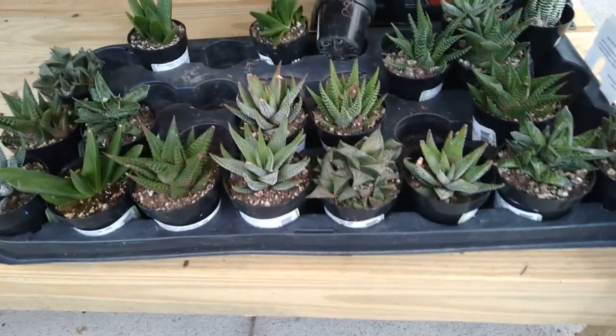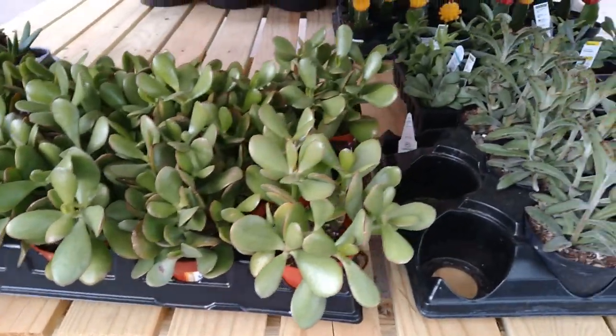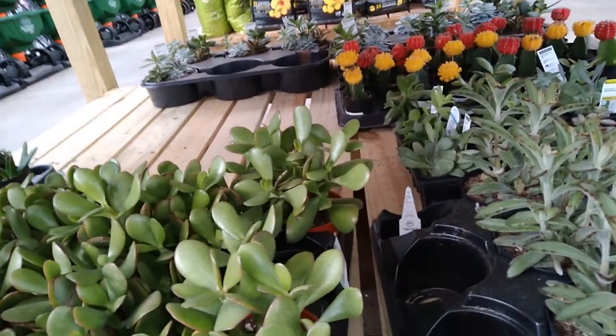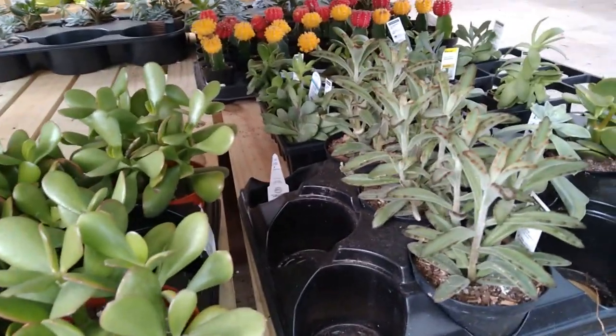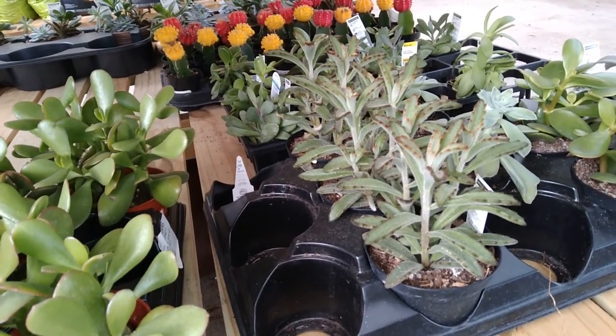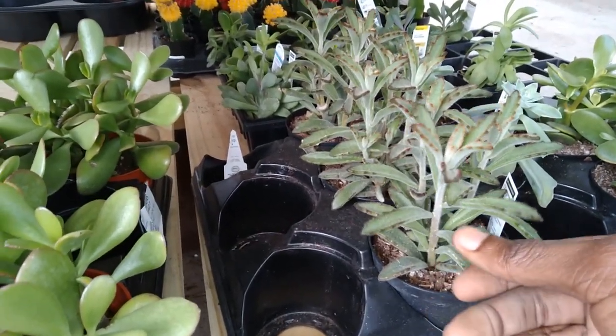Some more Haworthias down here. I wanted to start collecting them just because they're smaller plants and they're out of the way. Here's some more here. I think these are jade, maybe? Yep, they're jade plants. I have these at the house. What are the names of these? I don't know the names of these, but these guys here are just hairy. Fuzzy-like.